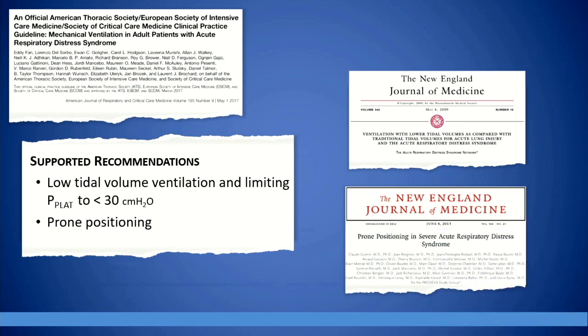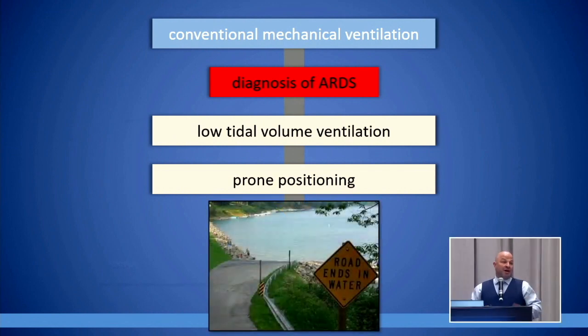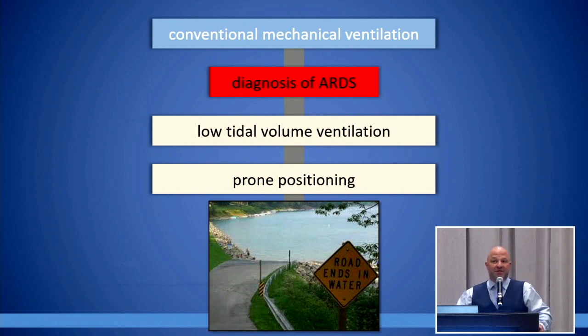We do decrease the volume, low plateau pressure ventilation, and we should flip them on their face and use prone positioning. Two landmark studies helped along the guidelines that were produced by basically every major medical society on the globe, which said that we should be doing this, leading towards ECMO. And so you end up with this roadmap that says, all right, they have ARDS, we should ventilate them with low tidal volume, we should flip them in the prone position. But the problem is that you run out of road really, really quick with a lot of these patients, right?